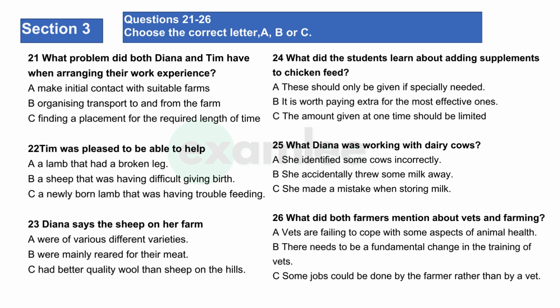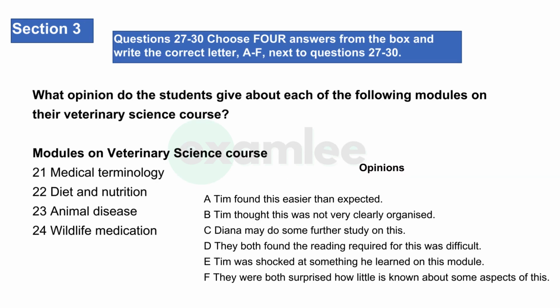Before you hear the rest of the conversation, you have some time to look at questions 27 to 30. Now listen and answer questions 27 to 30.